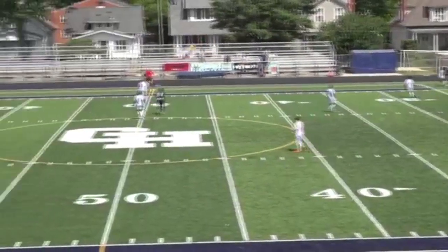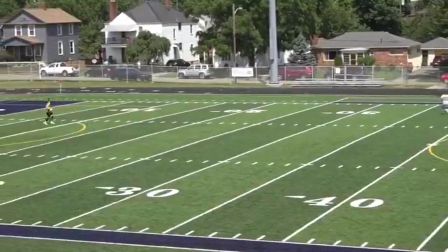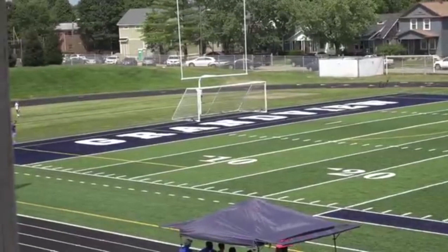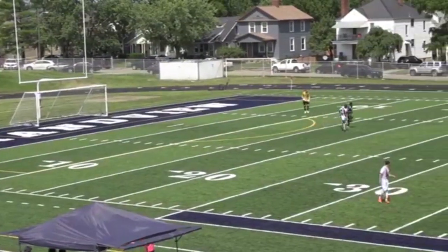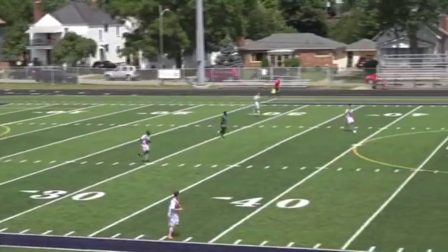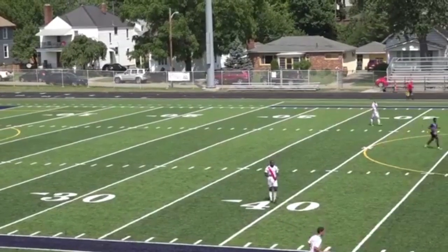So again, it is FC Columbus who controls the ball really well. Diallo tries to fight for the ball right there, but he loses it to number 18, Vladimir, who presses. Nice header pass back to the keeper. That's a smart thing to do, and that way you keep the ball in the box. With the ball at the 40-yard line of their own field.